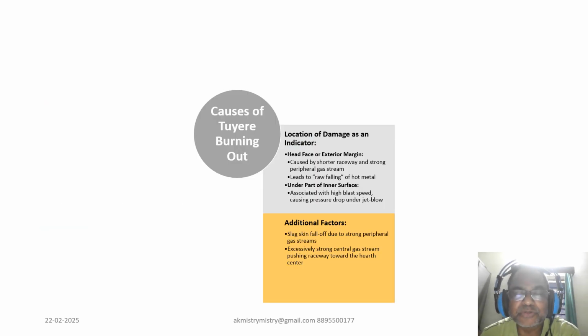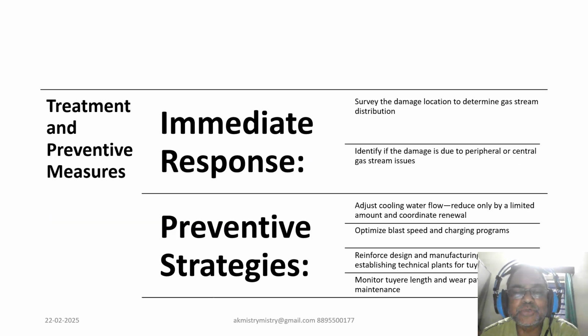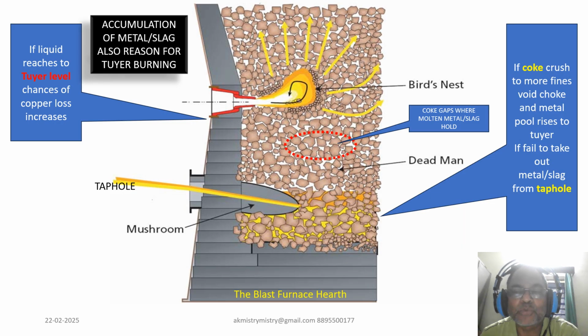Coming to the warning signs of the tuyere, slag skin falling off, that is peeling of the slag, is also many times the reason for such activity. Of course, reasons are many, but today we are going to take note of this particular slide, because coke quality and the evacuation method are very important. If coke quality is not good, the coke gets crushed, then the voids which hold the metal and slag get filled up, as shown here by the red circle.